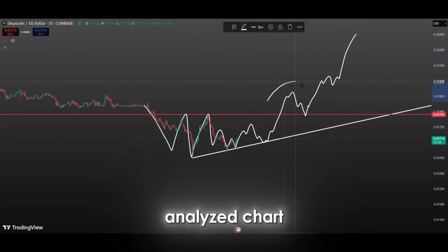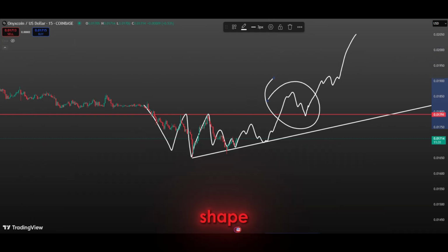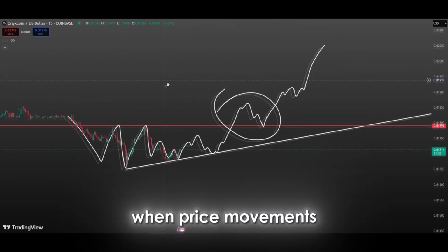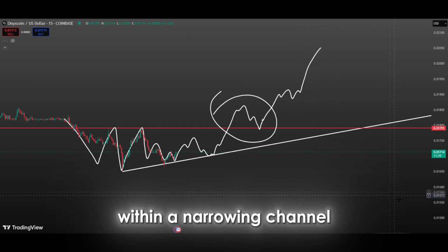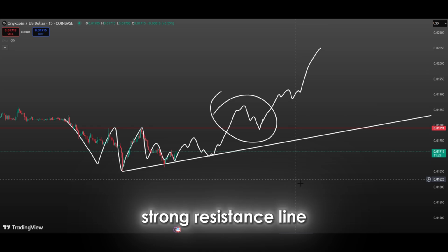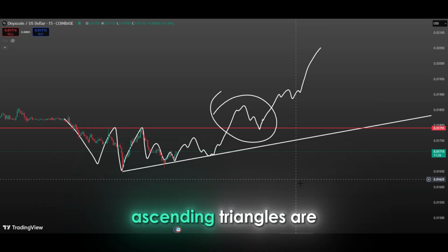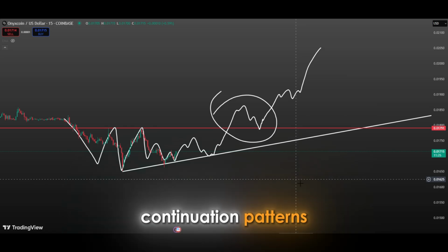On the currently analyzed chart, we can clearly see an ascending triangle pattern taking shape. This pattern emerges when price movements are confined within a narrowing channel, defined by an upward sloping support line and a horizontal, strong resistance line. In classical technical analysis literature, ascending triangles are generally considered continuation patterns and indicate positive market expectations.